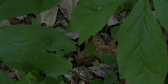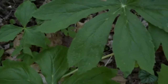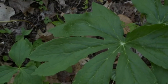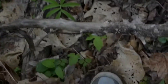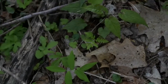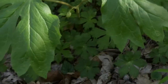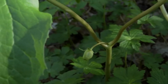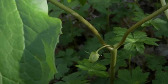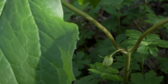The flowers eventually mature into these apple-like fruit. This one doesn't even have flowers right now. These plants were out last week when there was a hard freeze and there was a lot of damage caused to their flowering parts. But for the most part, I think they made it through. So they're highly adapted to late frosts. Up here at about 3,000 feet, they're highly adapted to frosts as late as mid-May.